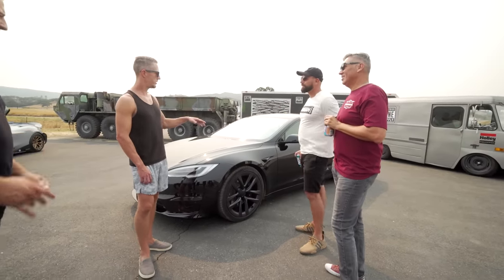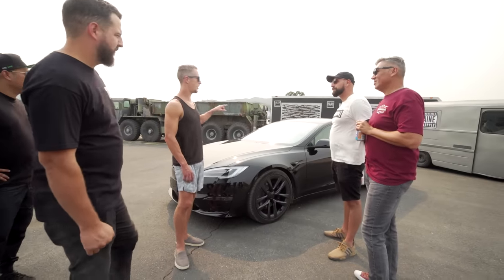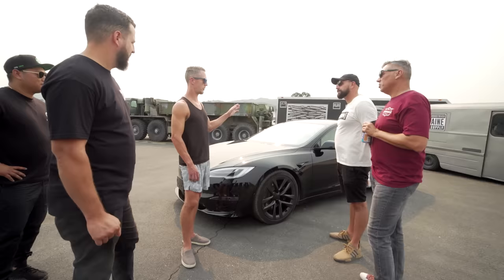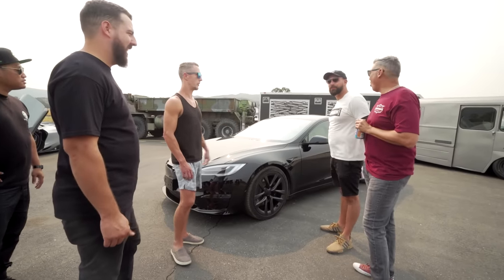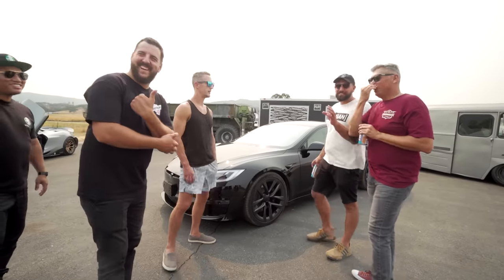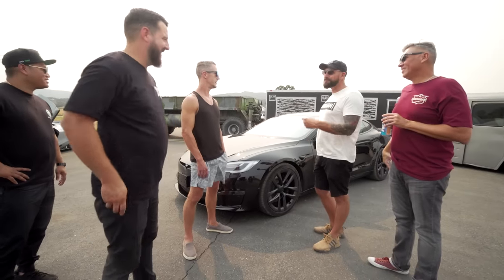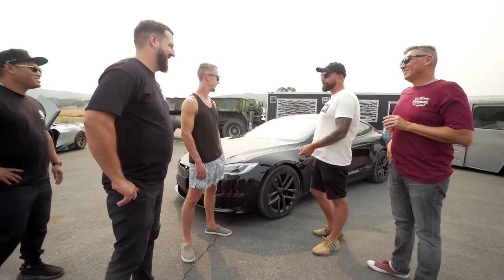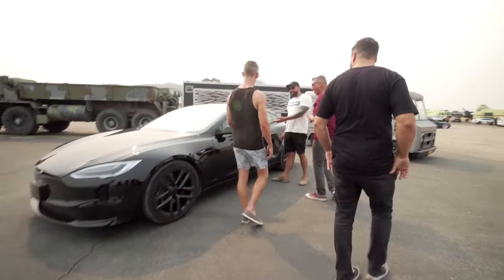I had a P100D, which was the fastest Tesla SUV before this. And that car at full charge from a roll would get smoked by this with 10% charge. Holy crap. The scary part is he said there's two rear motors and one front motor, and it's that fast, so you know they're coming out with a four motor one in the future. Is that true? Holy crap, the steering wheel. This one. What the hell?